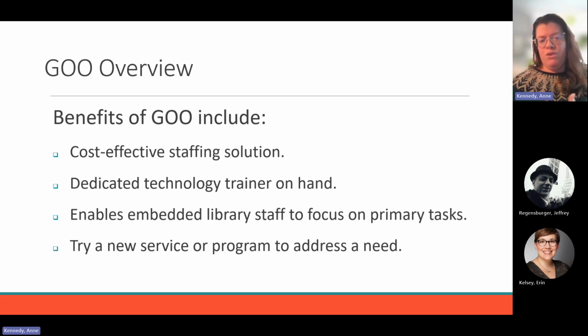So what are the benefits of the GOO program? Well, first, it's a cost-effective staffing solution for libraries. Essentially, you're getting a staff member for a quarter of the normal cost. Second, you're able to have a dedicated technology trainer on your staff. Many of you know how quickly patrons' technology questions can expand to suddenly a 45-minute session that you weren't expecting. Having a GOO trainer in your building can allow your current staff members to focus on their primary tasks. And finally, the program allows your library to try out new services or programs that you were unable to implement without the grant assistance.